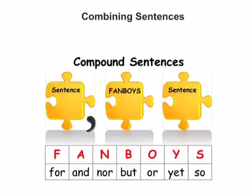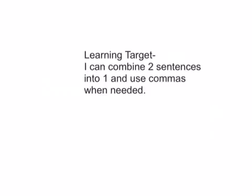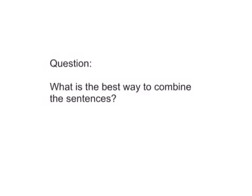So today we're going to work on combining sentences. Our learning target today is, I can combine two sentences into one and use commas when needed. Our question that we're going to be thinking about today is, what is the best way to combine the sentences?